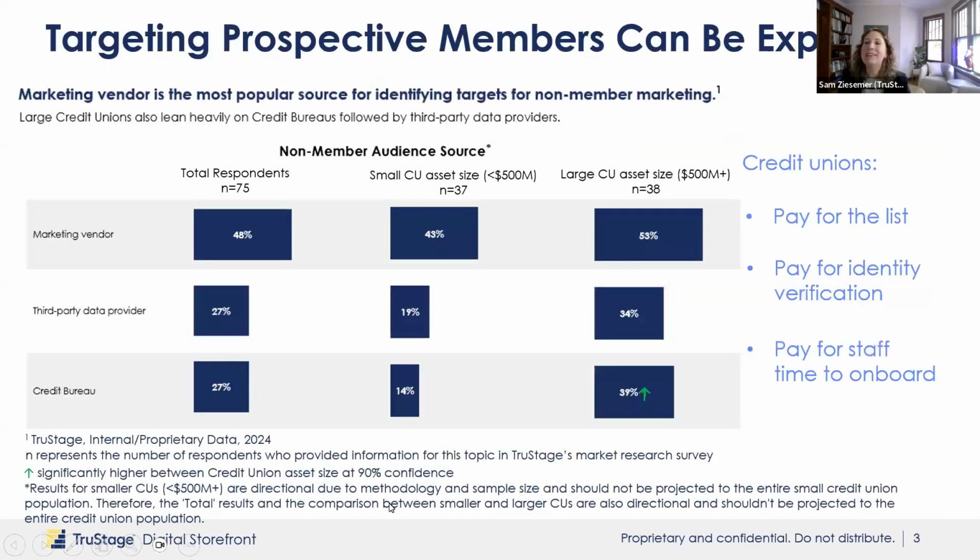Okay. So like I mentioned, the first thing I wanted to share is the results of this survey that we completed, and this was a TruStage-led survey. We got to 75 different credit unions. You can see the difference of asset size, so pretty well split between credit unions that were over 500 million in assets and credit unions that were under. And the survey was really trying to gauge satisfaction and success and performance results as it related to trying to target prospective members. So trying to target new members for your credit union to drive growth based on new member acquisition.